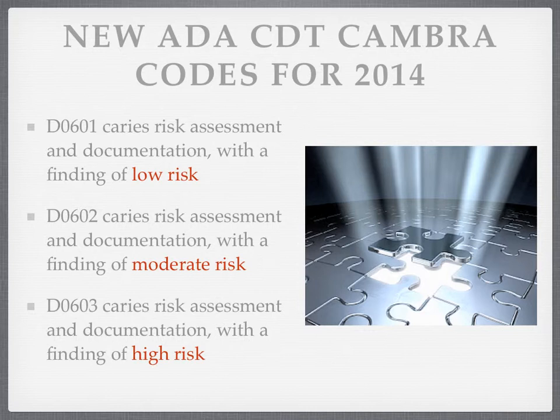Now, interestingly enough, I just read an article that the ADA has added another risk status, which is extreme risk. And this is to be assigned to anyone who's struggling with xerostomia or is on any prescription medications that are causing a struggle with dry mouth. So just so you know, and the patient knows, that if they have high risk for other reasons and they're taking prescription medications that cause xerostomia or dry mouth, they are now to be considered high or extreme risk for decay. So there are those new codes for you.